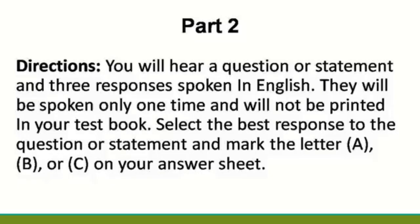Part 2. Directions. You will hear a question or statement and 3 responses spoken in English. They will be spoken only one time and will not be printed in your test book. Select the best response to the question or statement and mark the letter A, B, or C on your answer sheet.